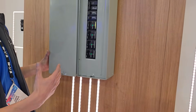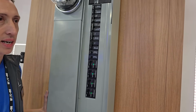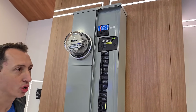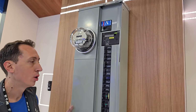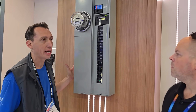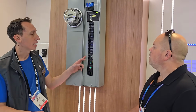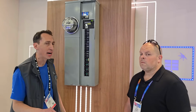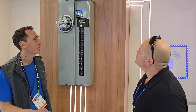So we're showcasing that these devices retrofit into our existing product line. And we're not having to sell you a whole new smart panel. We'll sell you individual breakers, and we'll sell you a panel later when you actually need one. So that's one of our devices we're highlighting. The other one is up here. This is our MID, or microgrid interconnect device.